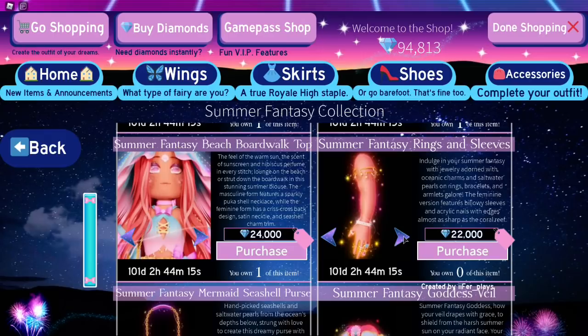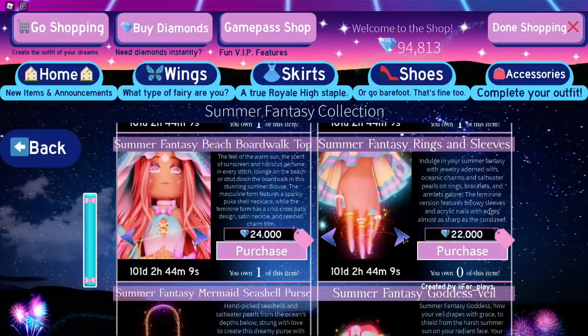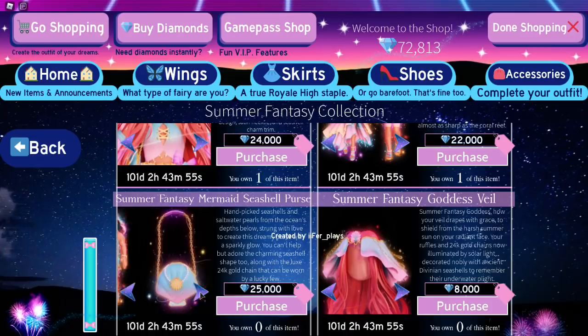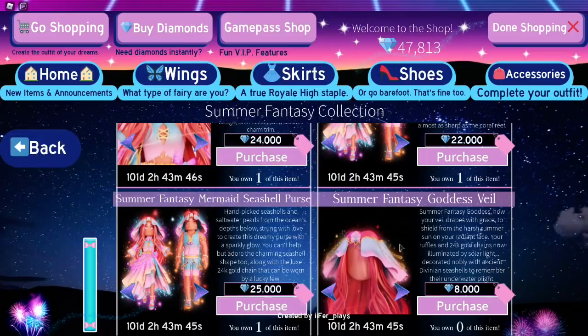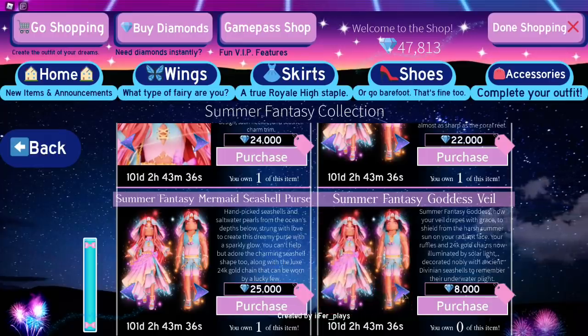Ooh, jewelry. Nice. Okay. Ooh. Bling, bling. Summer Fantasy Mermaid Seashell Purse. Oh, yes. 24K gold chain. Don't mind if I do. No seashells were hurt in the making of these purses. And Summer Fantasy Goddess Veil. Oh my god. Does that go over your head? Yes, sweetie. It's a veil.